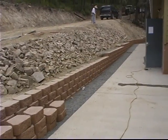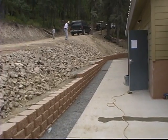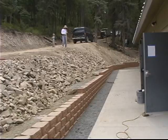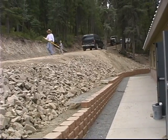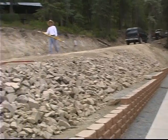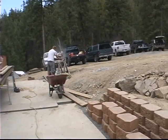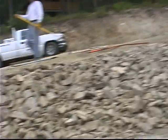We built this retaining wall to serve two purposes. One is to help the erosion. As you can see, the riprap that we put on the bank here, we're going to line the top of the road there with boulders all the way from the black Yukon all the way down to the north edge of the lodge. This also serves as a good seating area for the afternoon out of the sun.